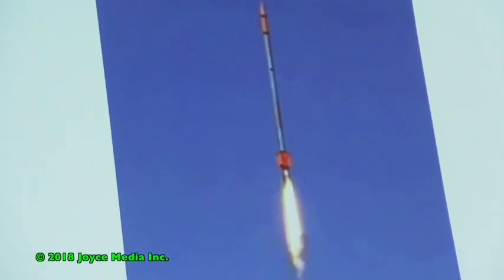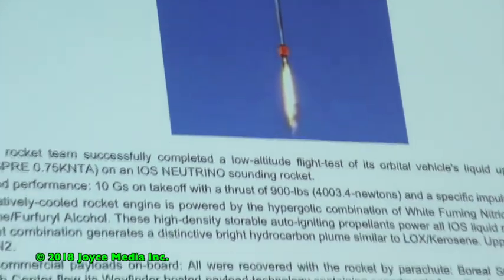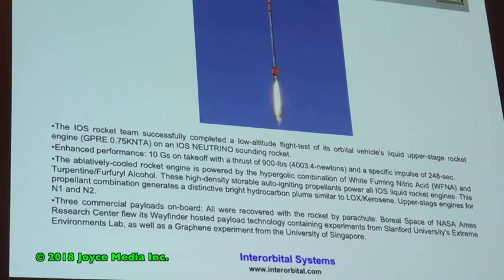We used that engine to power it. It worked fantastically. More payloads on board there, scientific payloads and some repeat customers, and that actually worked very well. So we were pleased with that.